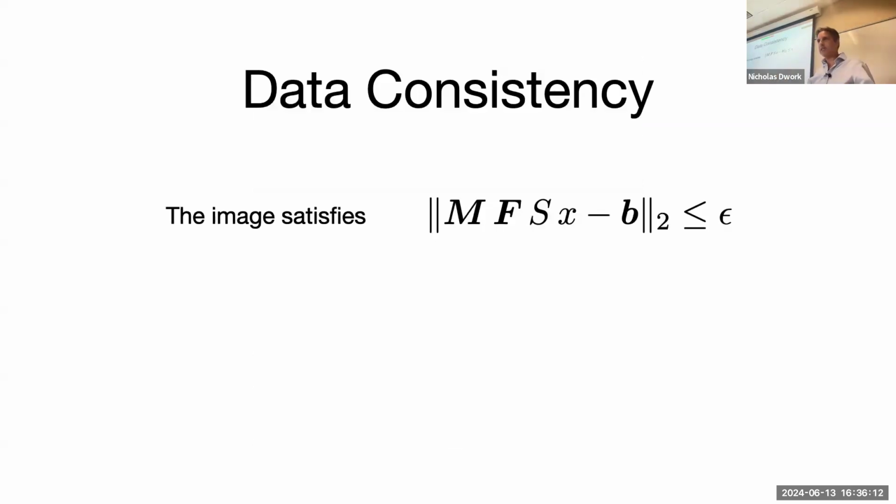This is a strict definition of data consistency. If I take the image x and I multiply by the sensitivity maps, take the Fourier transform of each of those images, and then look at the spatial frequencies for the data that was collected, it matches the data within a noise bound. That's what this says, okay? So this is what we want. This is what every image from any reconstruction algorithm should give us.